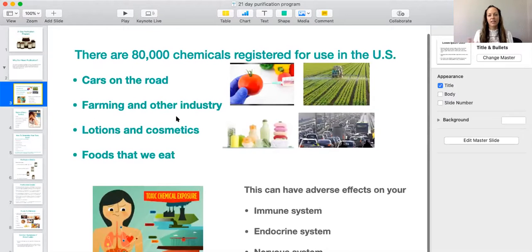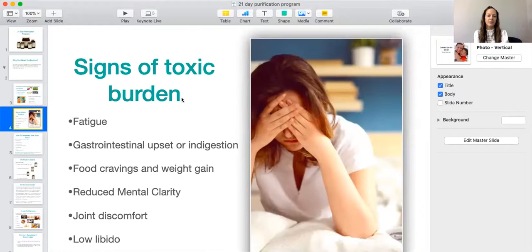There are 80,000 chemicals registered in the United States. Doesn't mean you're inhaling all 80,000 at once, but that's how many there are registered. So at any given time, we're exposed to all kinds of chemicals and toxins in the air, things we put on our body, foods we eat. And over time, like I said, it can gunk up the system and make you feel slow, tired, anxious, bloated, all kinds of different things. I think I have a slide on symptoms too. So here are some of the signs of toxic burden. You can have joint pain, food cravings, weight gain, sleepless nights. Waking up in the night is common when we have a toxic load.